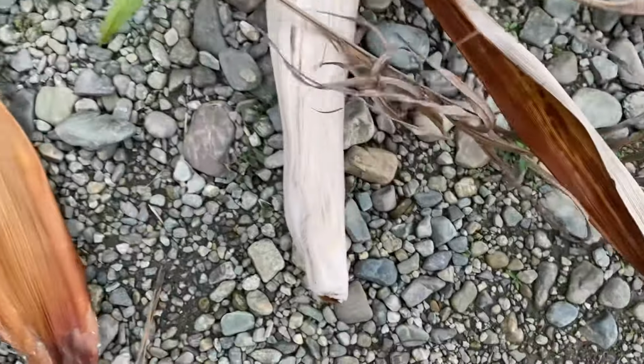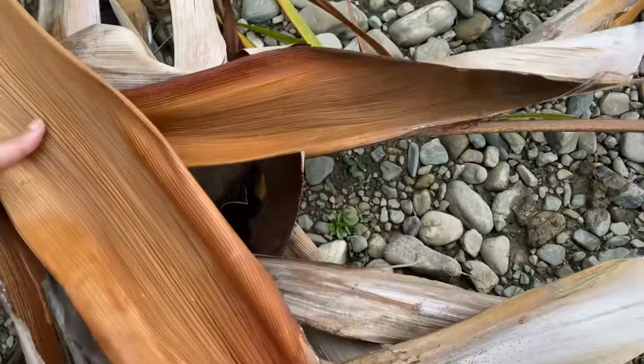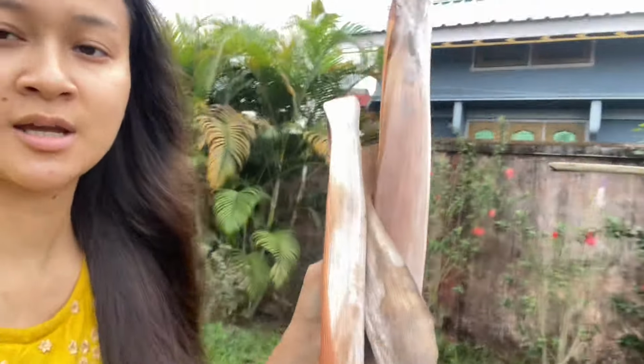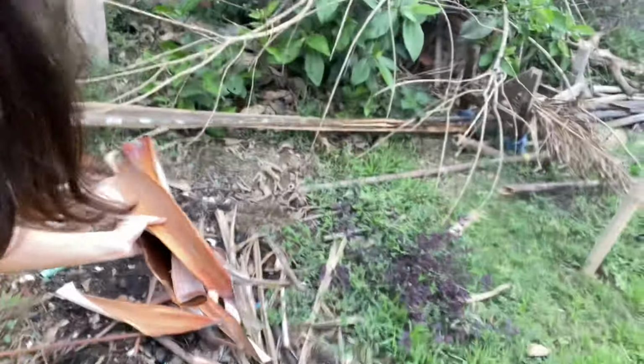see, mom gave me some job, like, okay, I need to take it away and maybe put it there. Beautiful day for cleaning the yard. Let me tie my hair real quick.